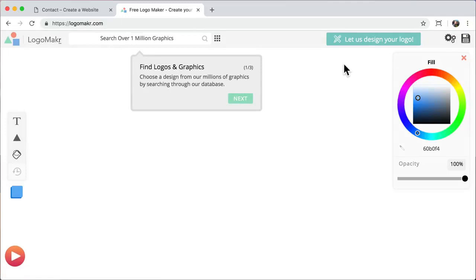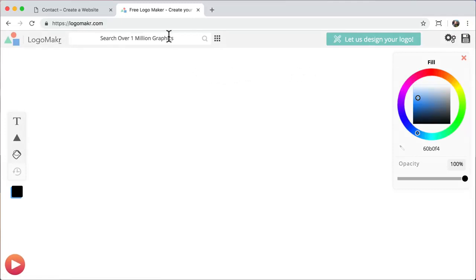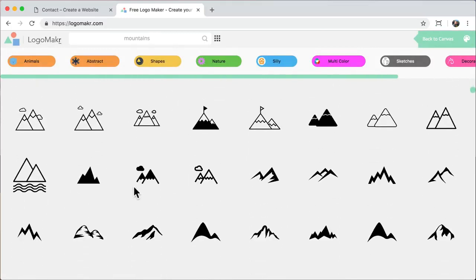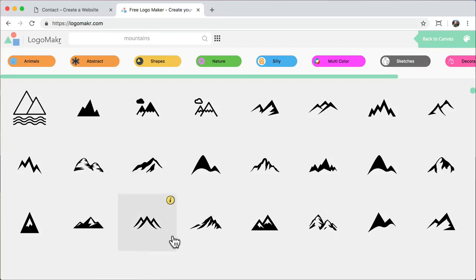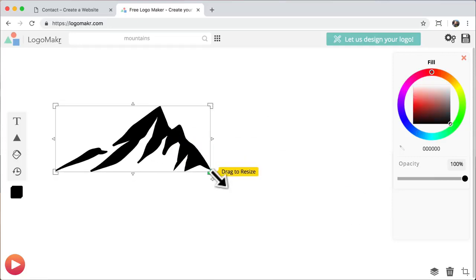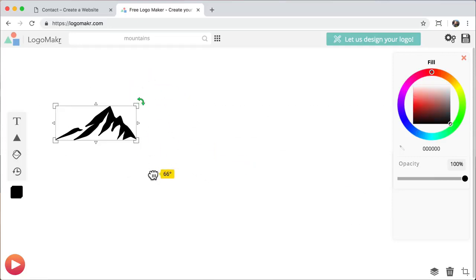And up in the search bar, I'm just going to type in mountains. You can, of course, search anything you want. I think there's over 1 million different icons. And if we scroll down, maybe I'll find a mountain that I like, something simple. That one looks pretty good. Just click on it, and it will import into the canvas. And you can scale it and make it bigger, move it, resize, rotate.